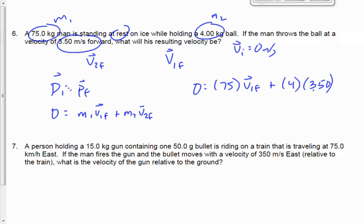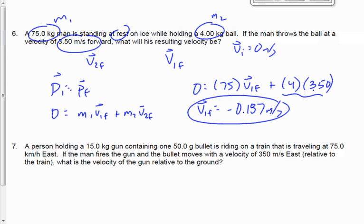So let's figure this out. This term goes over by subtracting. It's going to give me negative 14 divided by 75, which gives me negative 0.187. We knew it should be negative because the ball went forward. The guy's got to go backwards. And Bailey and Bo both predicted that it should be a number that's quite a bit smaller than the velocity of the ball, which turns out to be.